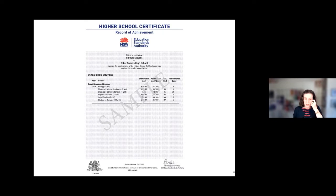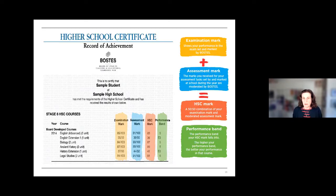Now, at the end of it, they get this, what a high school certificate, the actual certificate, looks like. And if we take a closer look, this is a very ugly picture. I apologise for it, but it looks like it was designed in the 1990s by the NESA predecessor, which was called BOSTES. But this is still how it's done, and it's the only diagram they still have available. But anyway, it's clear enough.